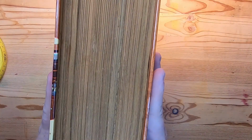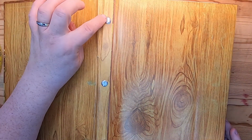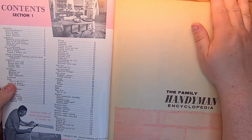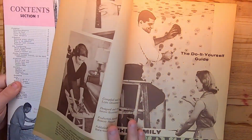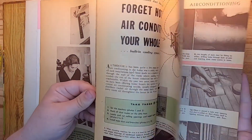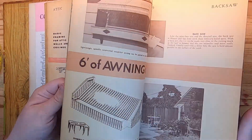See, it's huge. So if we open it up, its closure is with these big screws, and it's got this cool wood front. It is 1963 edition. And the paper is amazing inside. It's got a really nice patina on it, and it's got lots of cool illustrations. It's all about the home.